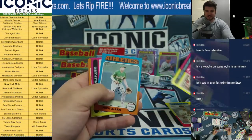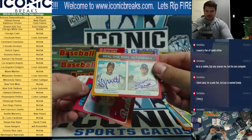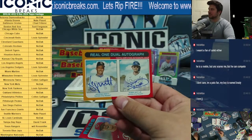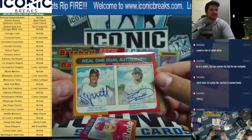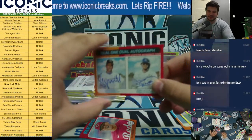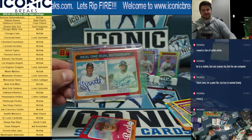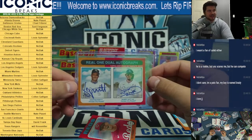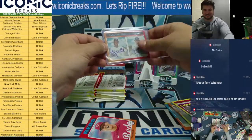Matos, Pudge and Shipper, Nick Allen, Otani, Acuna, Williams, Joe Kelly, Kyle Gibson. Hey! For the Royals to 25. Dual auto, George Brett, Bobby Witt. That is nasty. Going to Nodak. Bobby Witt, George Brett, dual auto, Nodak, and Brady. Look at that. Real one dual autographs to 25. Okay, that's pretty cool. Bobby Witt and George Brett. That's kind of disgusting. I'm not going to lie to you. That's sick.